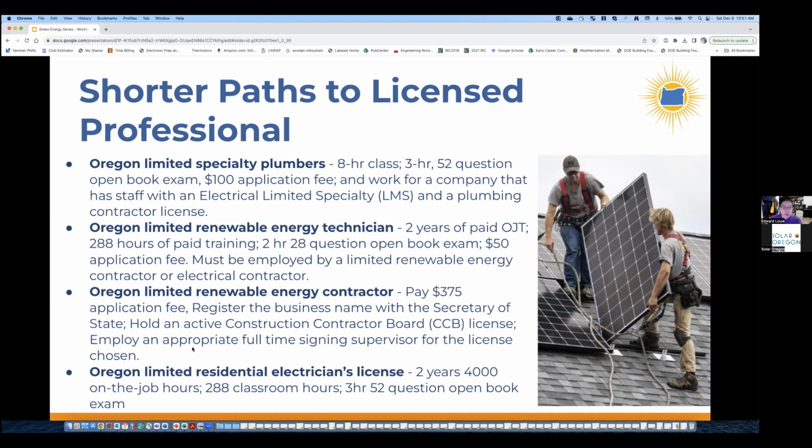We've created other limited licenses, such as the limited renewable energy technician. This is a 2-year paid apprenticeship, which is half the time it normally takes. If you get rid of the limited and just be a full renewable energy technician, that's a 4-year apprenticeship. By creating a limited path, you're limited to solar energy systems that are, I think, under 40 or 50 kilowatts, which is still a pretty good size renewable energy system. But that means you can do pretty much all the residential solar installs and even light commercial installs, no problem. And it's half the time, so that's really good. With half the time, you then get a professional license to become your own renewable energy technician. And later we'll look at the pay scale of some of these careers, and it's pretty good.